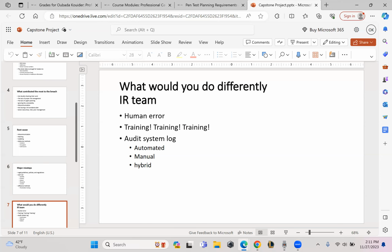An audit system log would have really helped keep track of all that data that was accessed, unauthorized access, and stolen, basically. And I believe that was a couple of months around May when they first got a hint of an attack, and they seem to have ignored it.